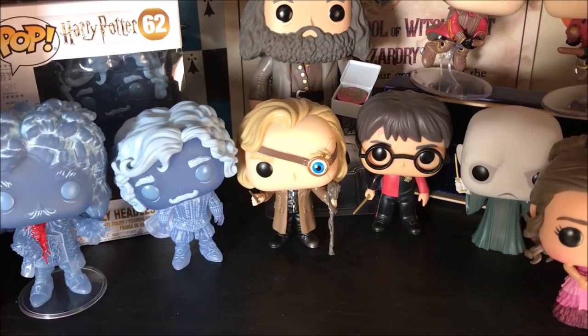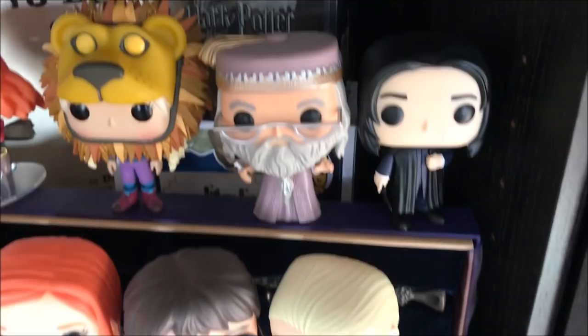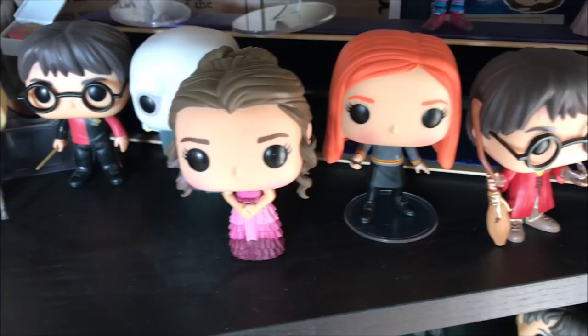Then a couple more of the Weasleys in Quidditch attire. I think that's Luna Lovegood. Then you have Dumbledore and Snape. And then Malfoy? Lucius, I think? Sure. Quidditch Harry Potter. Then I guess that's Hermione in a ball gown.